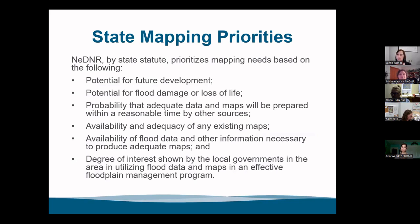These mapping projects can take a very long time. So you will likely get sick of hearing about a mapping project that it doesn't feel like is moving very quickly, but just know that we're here and can answer questions as we're moving through that process. But we do want you to be interested in having new maps and want you to be engaged in that process, because if you as the local voice for floodplain management are engaged and active in the project, we will be more successful in getting the residents of those areas engaged and active in the project as well.